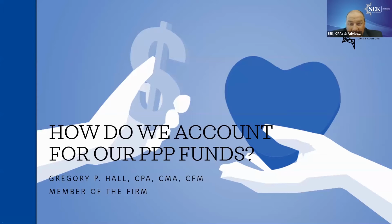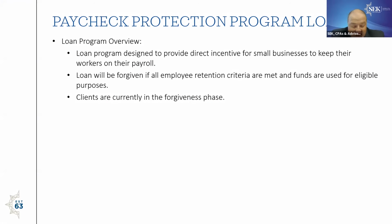I'm going to start here by talking about how we account for the Paycheck Protection Program loan funds that we've received. I'm sure it's an exciting topic; everybody's waiting for it. As most of you are aware, and probably most of you listening out there have received this money. This was designed to provide direct incentives for small businesses to keep their workers on the payroll. The program was designed so that it will be forgiven if all employee retention criteria are met and funds are expended for their eligible purposes. Currently, our clients are in the forgiveness phase.